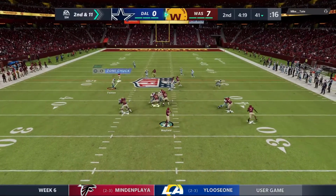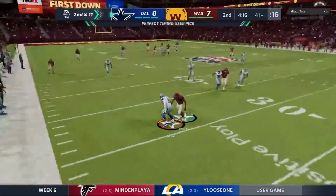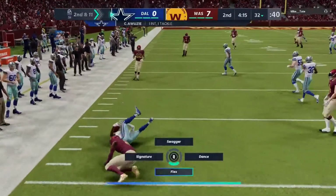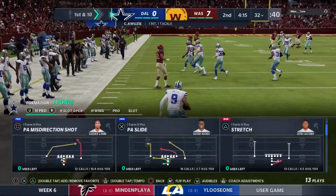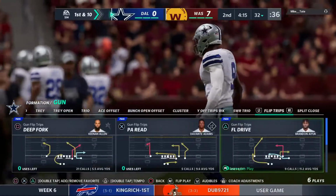They'll try to throw here. Mayfield. And this is going to be intercepted. Chidobe Awuzie with a pick. And they are going to set up shop at the 32-yard line.